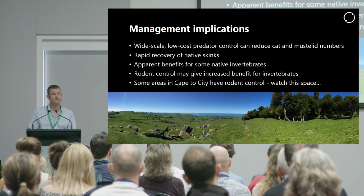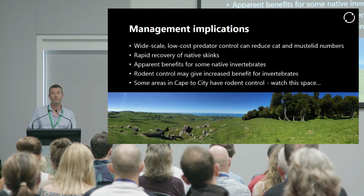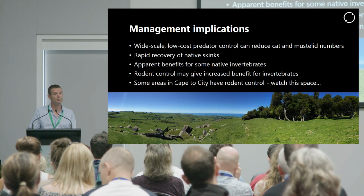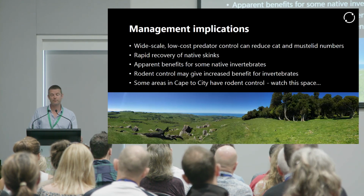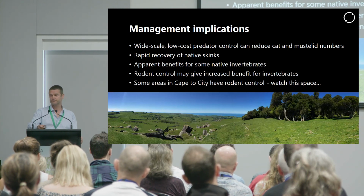So, as I say, it's early days yet in Cape to City, but watch this space, and hopefully in another year or two's time, we'll be reporting similar dramatic increases in native lizards and invertebrates in Cape to City.